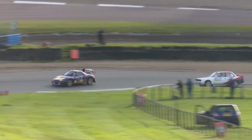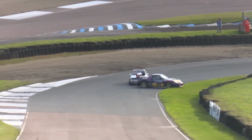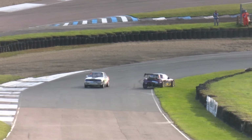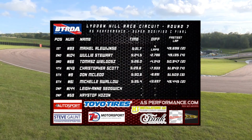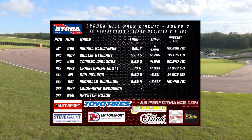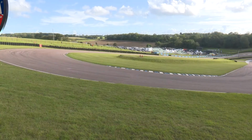That was not Michelle Swallow's fault, in my opinion there. She just got a little bit crossed up, almost saved it, and then the BMW straight into the back of her. She will not be pleased there. The win goes to Michael Alavinsa ahead of Willie Stewart. So it's Holland and Scotland into the B final. Then Velgosh, Chris Scott, Don McLeod, Michelle Swallow 6th, and then of course a couple of non-starters.